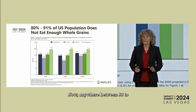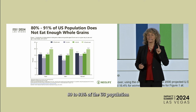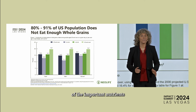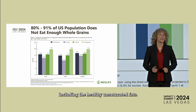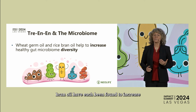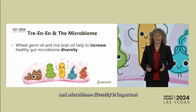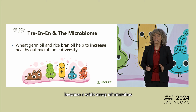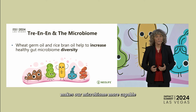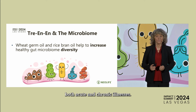Now, anywhere between 80 to 91% of the US population does not eat enough whole grains. 80 to 91% of us. This means we're not getting enough of the important nutrients from whole grains, including the healthy unsaturated fats. For example, wheat germ oil and rice bran oil have each been found to increase healthy gut microbiome diversity. And microbiome diversity is important because a wide array of microbes in our gut makes our microbiome more capable and resilient in its ability to fend off both acute and chronic illnesses.